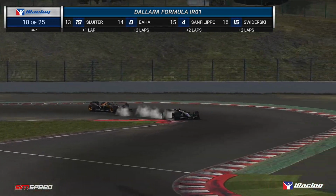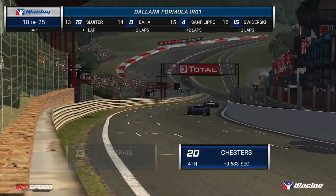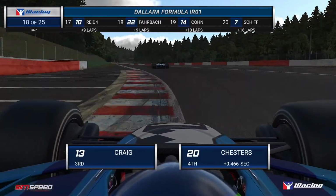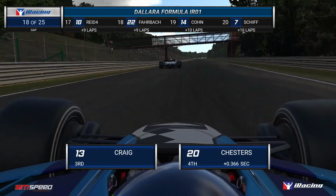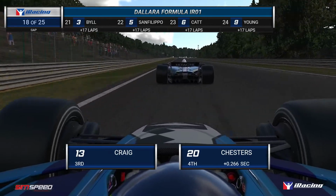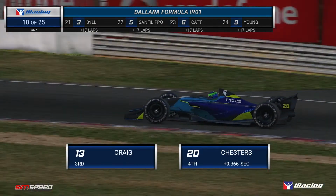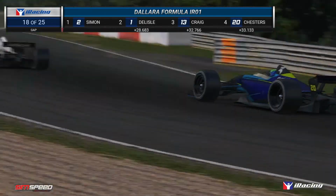16 seconds, I doubt it, but he'll be wanting every sort of action to get himself away from the likes of Brandon Powell just behind. Craig and Chester's still that gap then as it is. Half a second when they cross the line, so Chester's will have a chance to close in. I'm not sure it's going to be enough for a move, but watch how strong this draft is going to be. You can see he's just eating up time, and it's just a case of I'll lift off, I'll wait. I don't need to go for a rash move just yet. We're not on the last lap of this race right now, and so once more it is a waiting game.